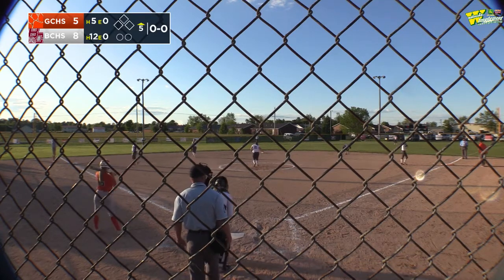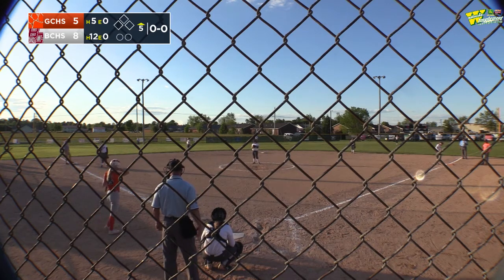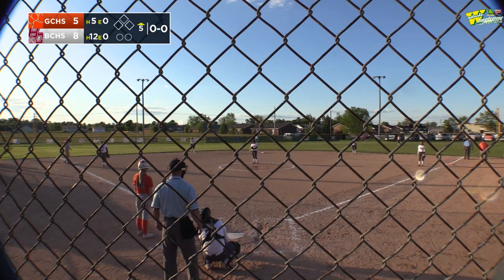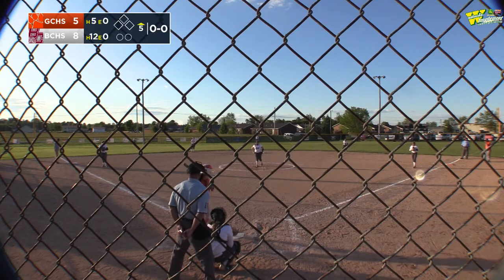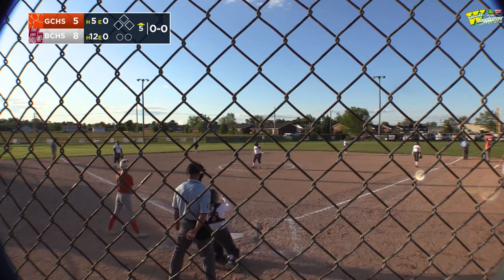We are back here with some Lady Tiger softball action. Top of the 5th inning, Lady Tigers on top 8-5. As number 16 Bratcher is going to be up to bat. That's right. Addie Bratcher, freshman. My goodness. Oh my gosh, that's so many young players. So that's going to be a ball low.